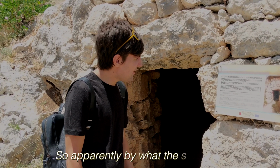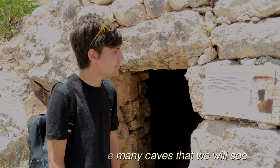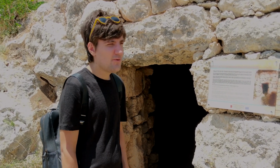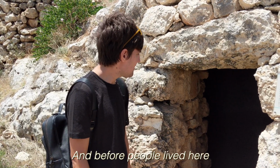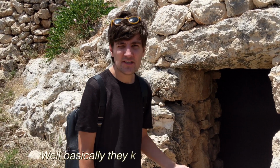So apparently, by what the sign says, this is one of the many caves that we will see, and it was used for human habitation for not that distant past. So someone lived there, and before people lived here, it was a prehistoric tomb. Well, basically they kept dead people here, so that's interesting. So let's see the next cave.